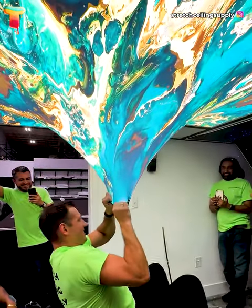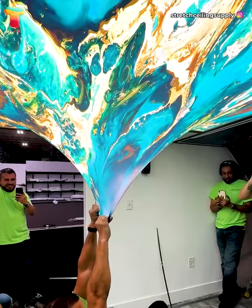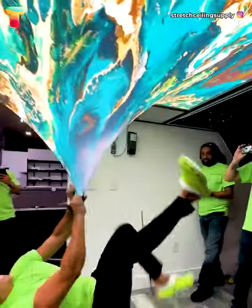PVC, polyurethane, or polyester are important materials in the production of stretch ceilings due to their flexibility and elasticity.